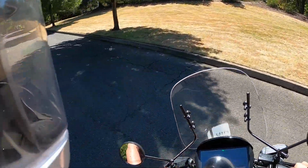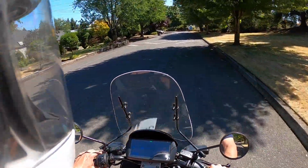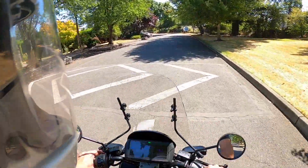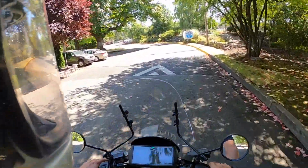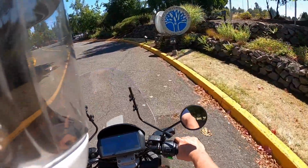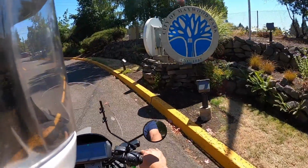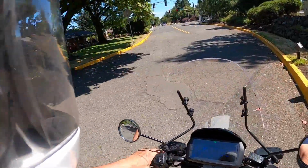The city of Maywood Park has its own mayor. It is not part of the Portland Police Bureau's area. It's patrolled by the sheriff if they have any problems. I'm pretty sure the fire departments are just part of the Multnomah County ones. But yeah, you can see 1967, city of Maywood Park. It says Maywood on the backside of this hill, kind of like Hollywood.